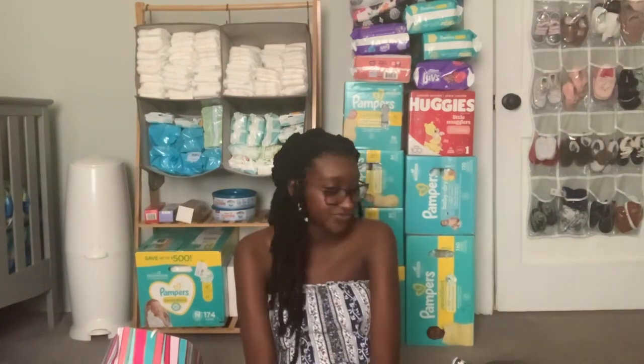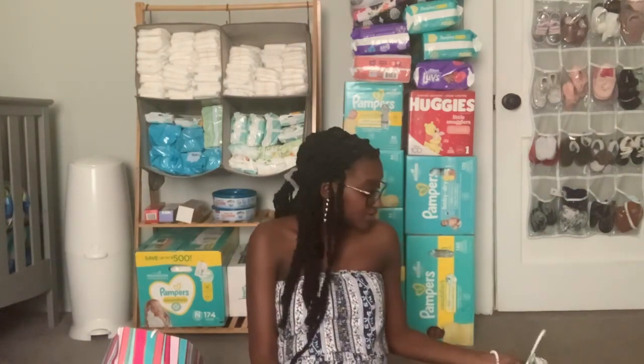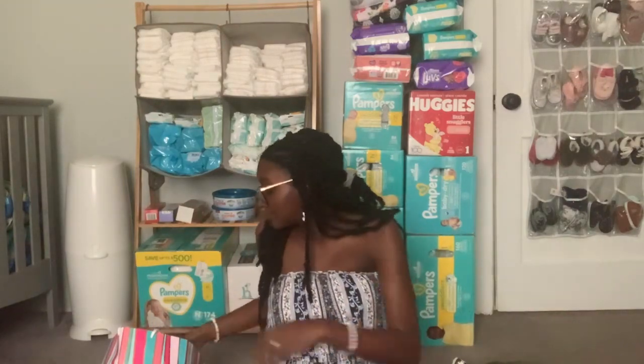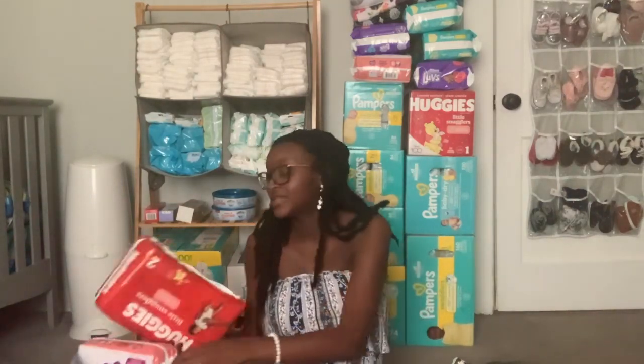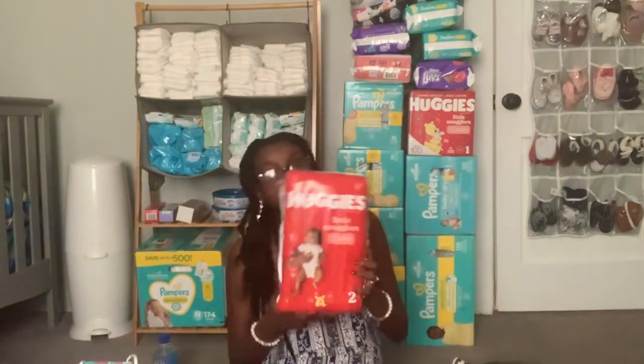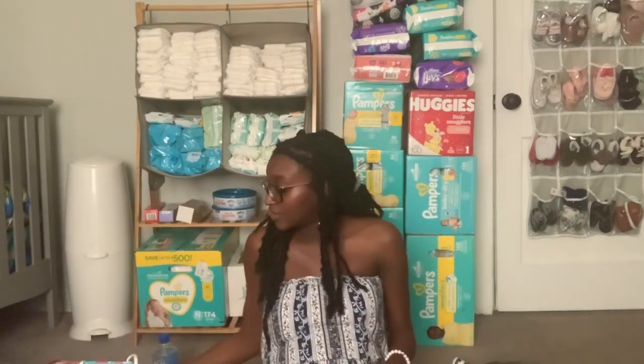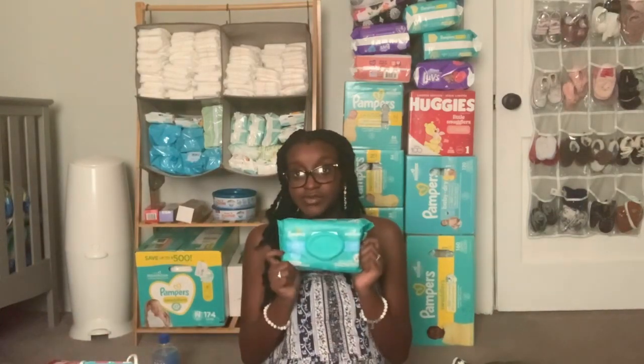So I'm just gonna get on here and show you guys what we received today. I'm gonna start off with the obvious. We got some diapers. This is size 2, which we don't have much of, so that's good. We also got a pack of wipes.